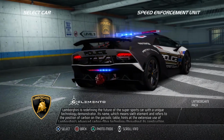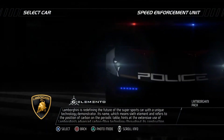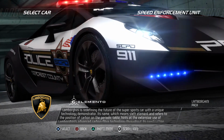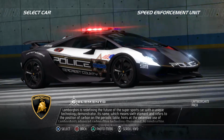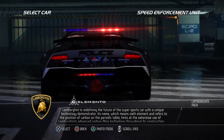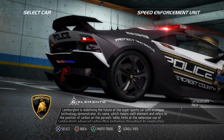Lamborghini is redefining the future of the supersports car with a unique technology demonstrator. Its name, which means sixth element and refers to the position of carbon on the periodic table, hints at the extensive use of Lamborghini's advanced carbon fiber technology throughout its construction, including parts of the suspension and wheels. With an overall curb weight below 1,000 kilograms, coupled with the same V10 engine that was previously only found in the Gallardo LP574 Superleggera, the Sesto Elemento is capable of a truly staggering 0 to 100 kilometers per hour time of 2.5 seconds. Every single kilometer in the Sesto Elemento is sheer fascination, due in part to the relentless traction attained by using a permanent all-wheel drive system.